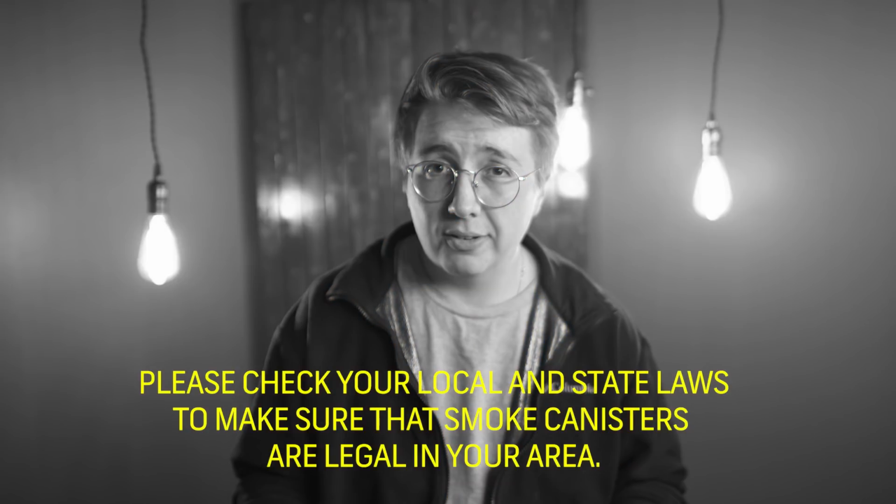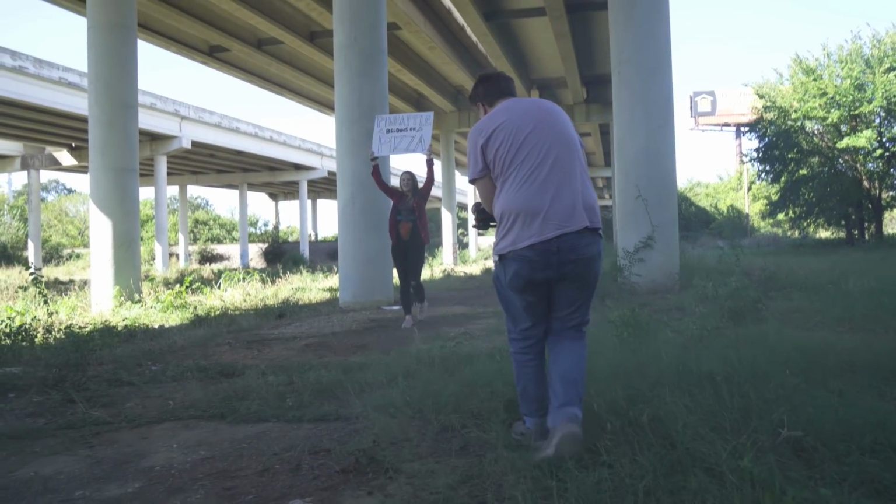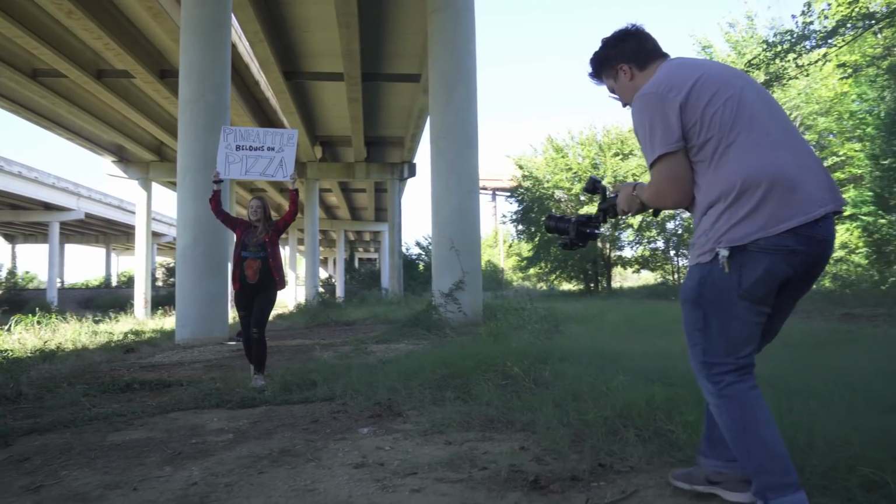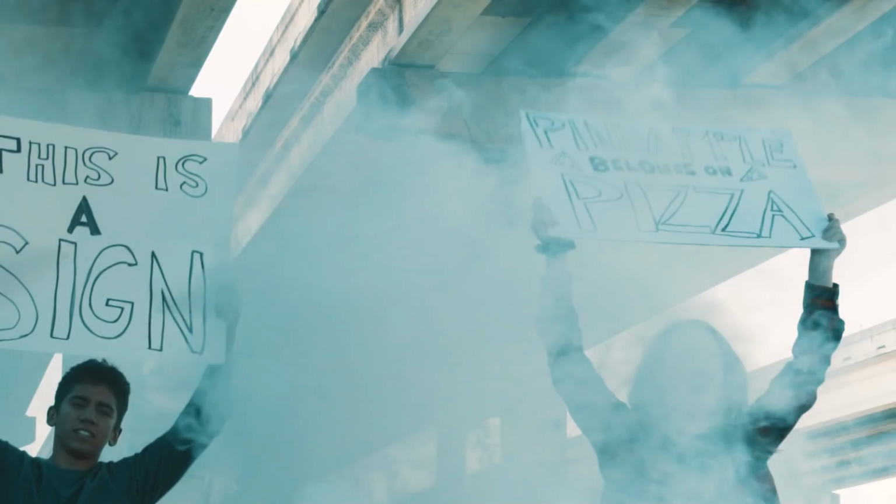Since you can't just pop one of these bad boys off in a city, which I highly do not recommend. Please check your local and state laws to make sure that smoke canisters are legal in your area. The overpass would give us a good background to stage a city location while still being in a remote area. Here's what we got.